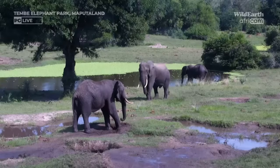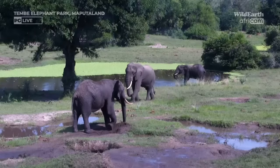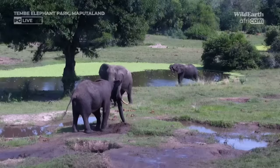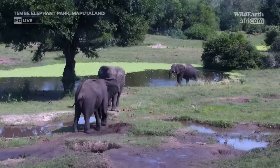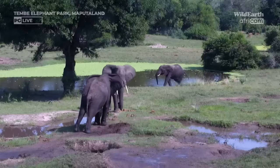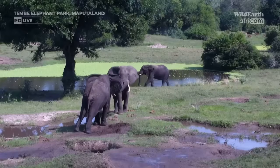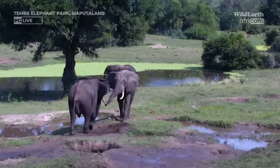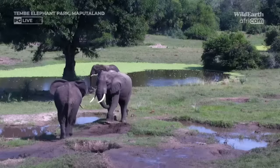It makes enough sense. Approaching 2 p.m., it's only a little after 1 at the moment. But at 2 p.m., the sun is radiating the maximum amount of heat that it will during the day. So things are hot. These ellies are thirsty and they want to cool down.